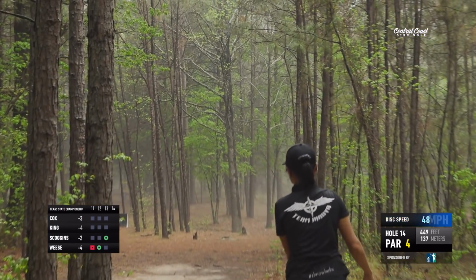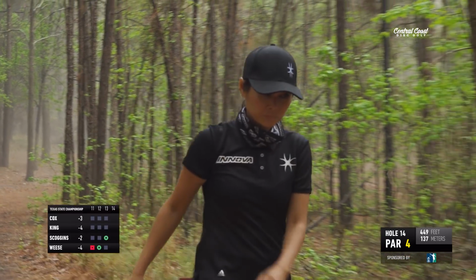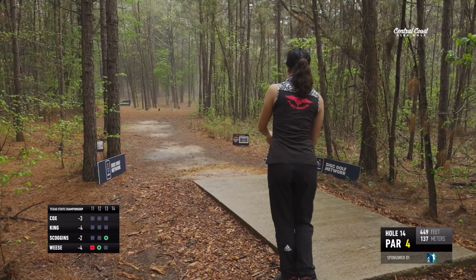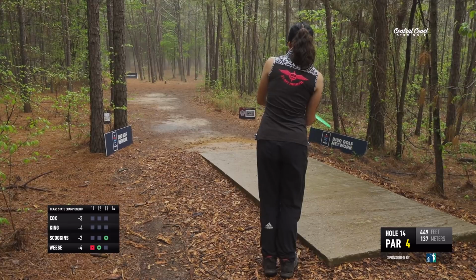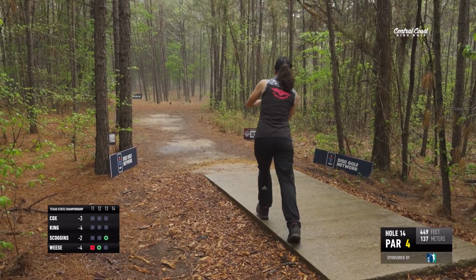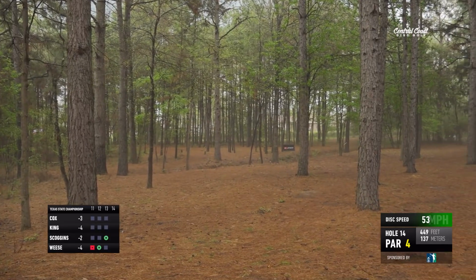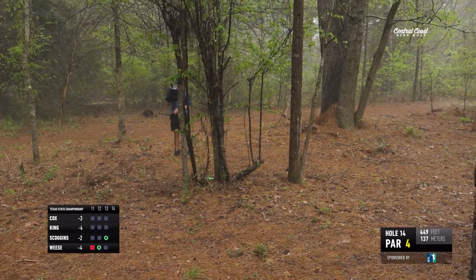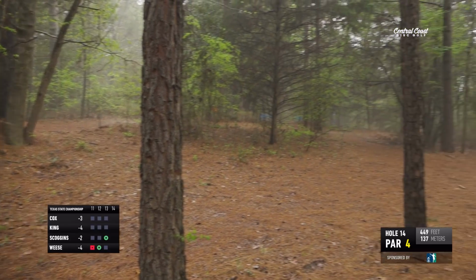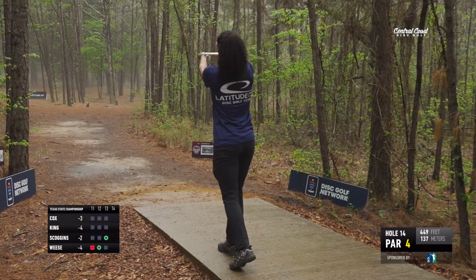And they've got moisture. There's her hyzer. I knew she had one. Oh yeah, she does. She just couldn't find it at the beginning of the round. Yep. Putting her Star Strike over there. Here's Jess. That's her Vulcan. Ooh, she's gonna get a big skip. Holy cow! Yeah, that skipped a little deep. But she'll have a sidearm look at the shot now from that deep look.